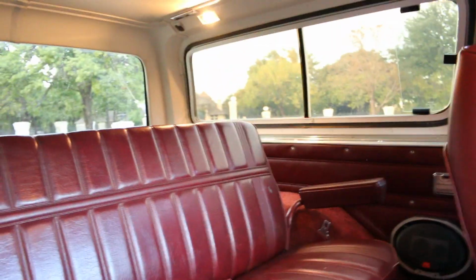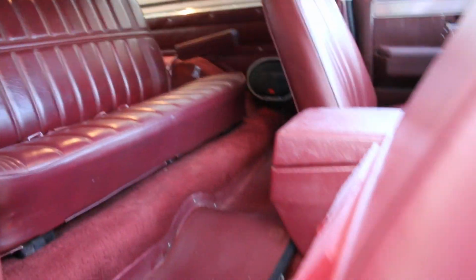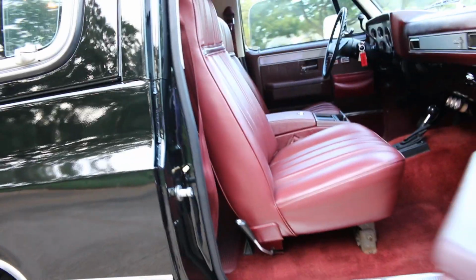Another view of the back area. It's missing one of the lenses on the upper interior light. That one's there and it's in good shape. Seat folds forward so your passengers can get in. You see these door jambs are in very good shape.